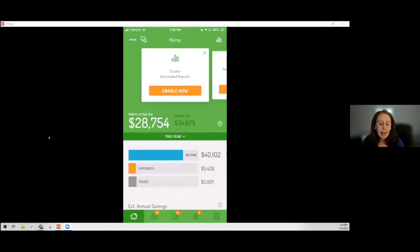And like I said, if you are using the web app, everything does sync across all the different platforms. So you are able to use Hurdlr on your phone, your computer, your tablet. It's going to sync your data across all your different devices when you log into your account. So this is the mobile app here.